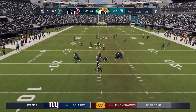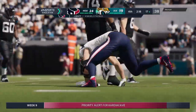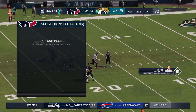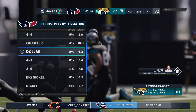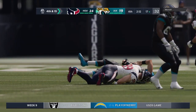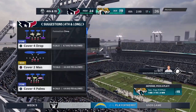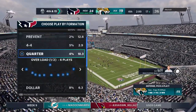Minshew throwing on 3rd down. And Minshew with nowhere to go, and they take him to the ground. J.J. Watt in there to get him, and on the season now, that is 9 sacks for him. 4th down. One score down, here we go. They're going to go for it here on 4th down. 4th quarter, down to the final 2 minutes, and we've got a 1-score game.